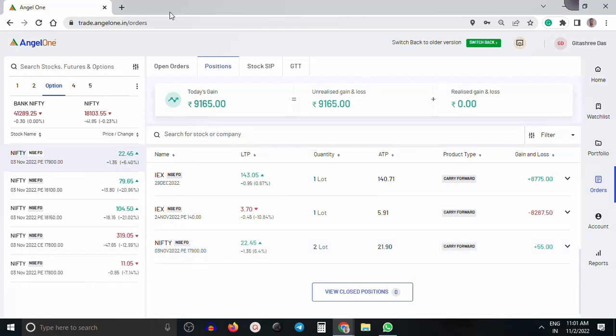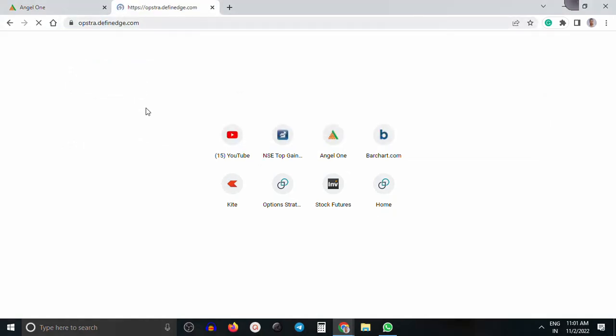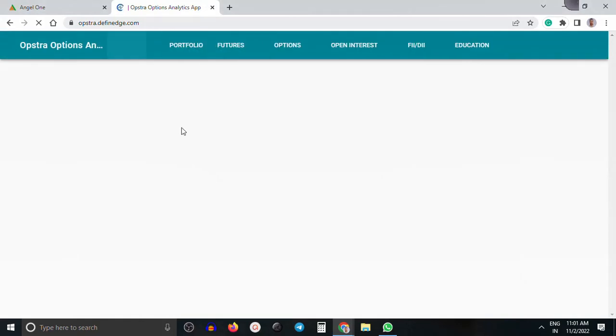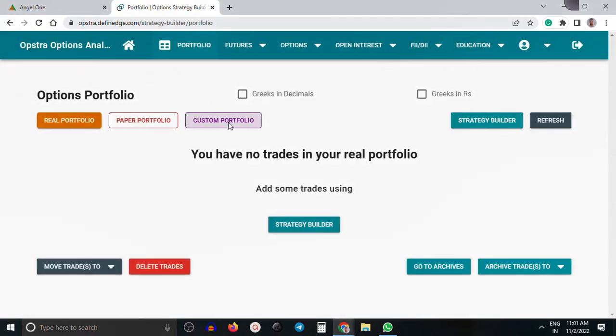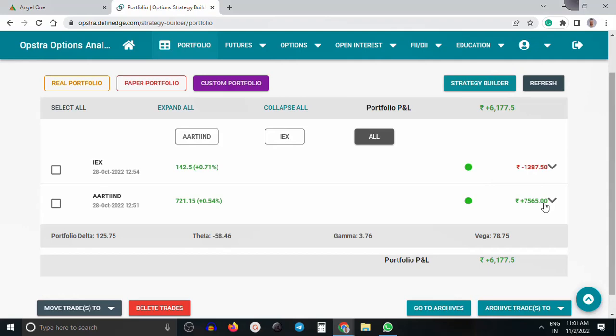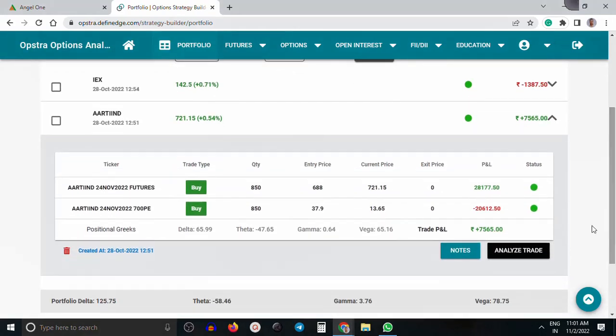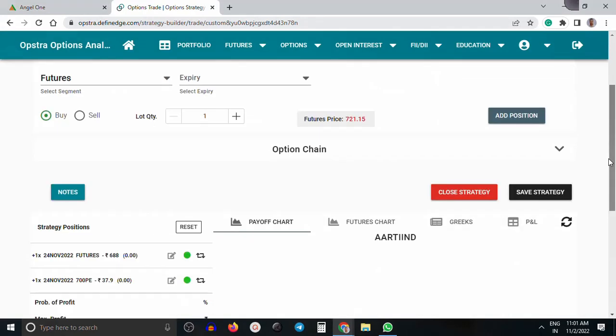If you don't see my position somewhere like that, let me show you Opstra. So how it works exactly. This one Opstra, just a minute, and I go to portfolio. I add one or two positions, something like that. Now I can see here two positions, RT India and IEX. It's giving profit. Let me analyze. All right, so it will look like that.